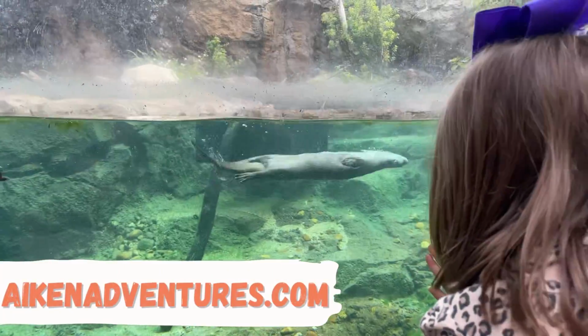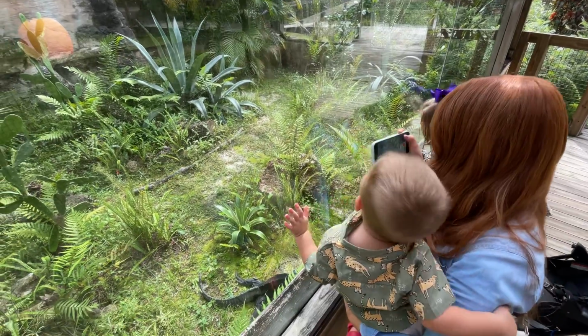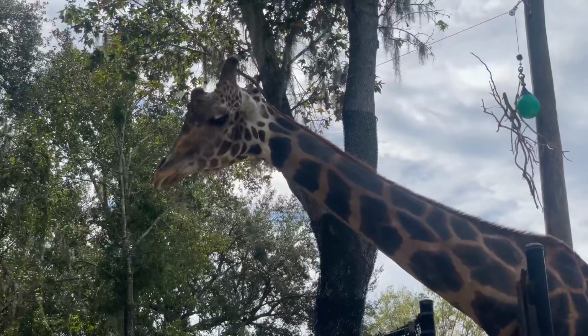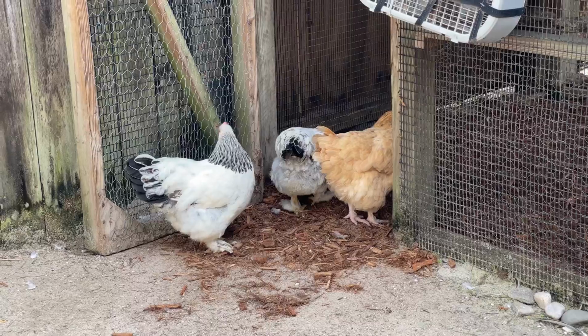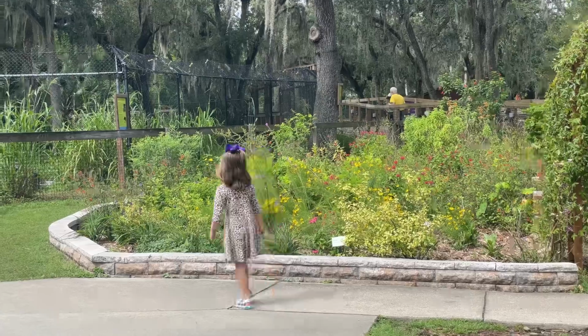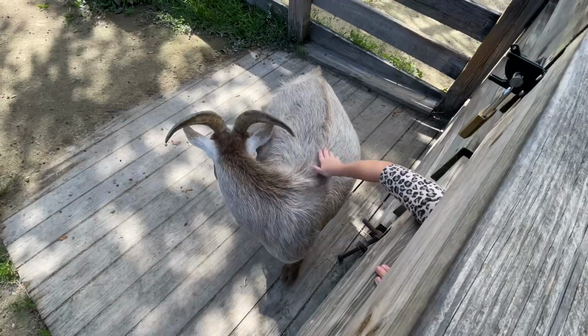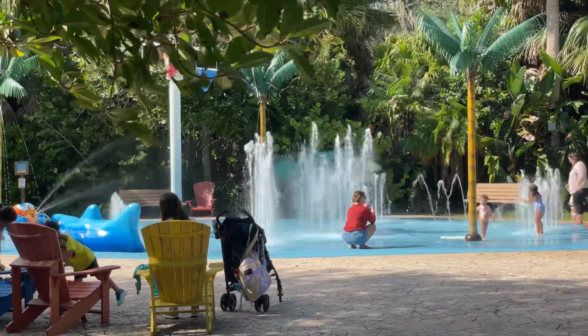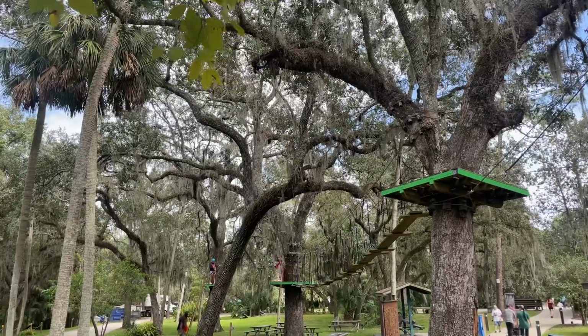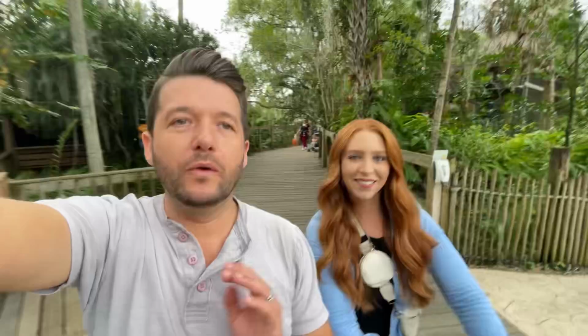Central Florida Zoo and Botanical Gardens is located just a few minutes north of Orlando in the town of Sanford, Florida. This zoo is 116 acres and is home to 400 animals. The zoo includes a train, a butterfly garden, giraffe feedings, a petting zoo, a splash pad, a treetop obstacle course, and a playground.